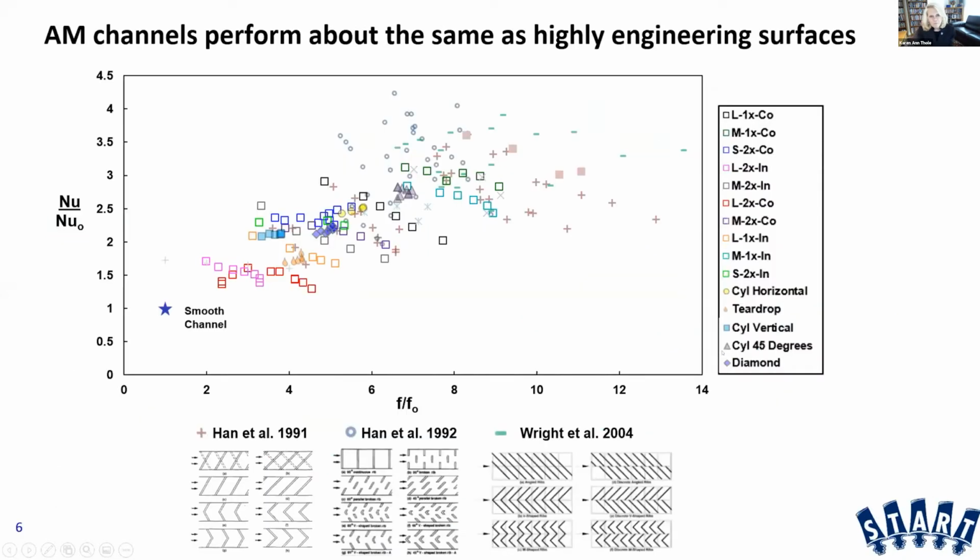So I know many of us have worked in heat transfer for many years. This is a plot that shows the heat transfer augmentation versus the friction factor augmentation. I've used some of the data from the literature here with highly engineered surfaces. And I know I saw Leslie Wright on the line, and some of this is her work at Texas A&M. You can see that for these shapes, you get a particular performance: so much pressure drop for so much heat transfer augmentation.